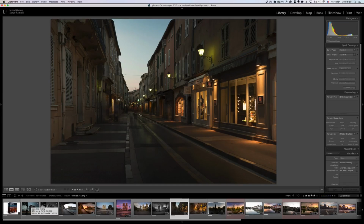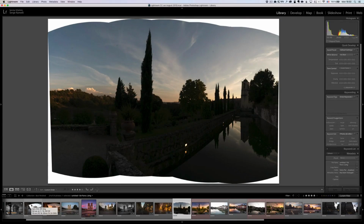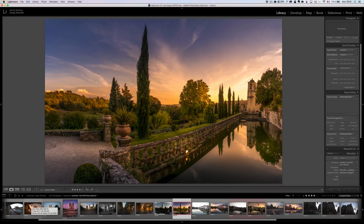Then we're going to go the whole way down to the south of France in Provence. I'm going to bring you to Saint-Tropez, and we're going to do some night street photography with long exposure. That's the before, and that's the final result. One of my favorite small cities in the south of France. This is also a big panorama. We're going to be doing an HDR panorama. That's the final result. It's a lot of photos. It took about 18 photos to get this result, still in the south of France.